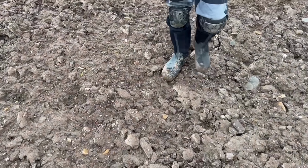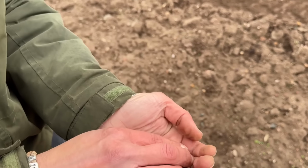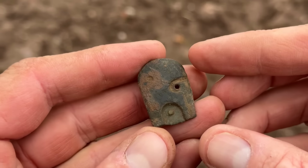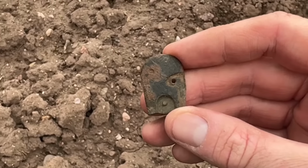Simon has been walking for about 100 metres to come to show me something. A mystery object. So I don't know. Maybe it must be treasure. Maybe no. Oh, just a piece of. I have my doubts if it's a piece of trash or something else.